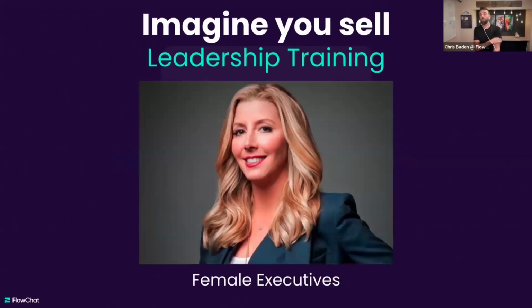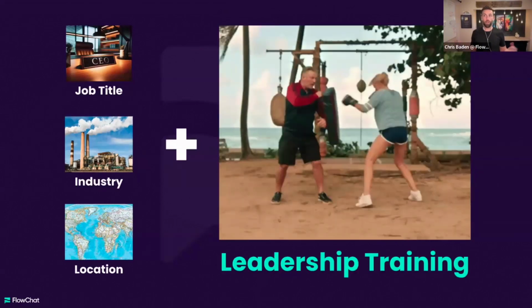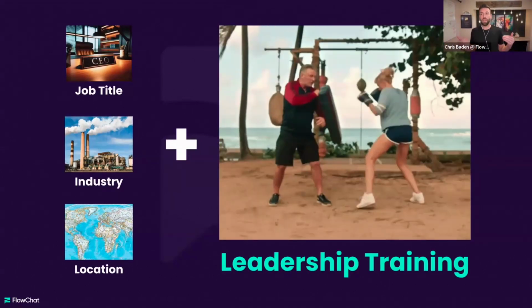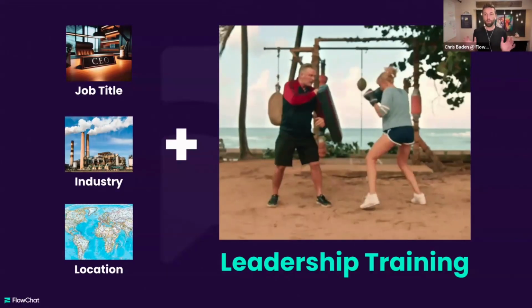Let me share an example. Imagine you sell leadership training, and you're selling leadership training specifically to female executives. And maybe your deliverable on this is like a 2-day live workshop. You go to the location and you're training the executives, okay? So leadership training for female executives. Well, of course, we're going to do job title, CEO or C-suite. We still want to use these things. Industry, maybe you're focused on real estate or manufacturing or some specific industry.